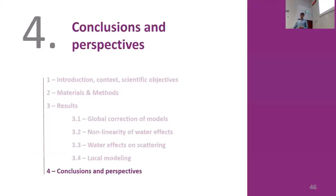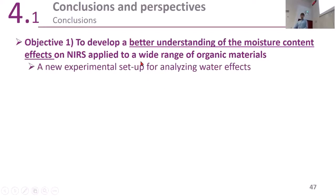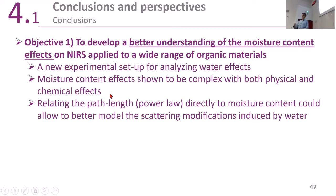So in terms of conclusions and perspectives, regarding the first objective, which was to develop a better understanding of moisture content effects on spectra, in particular when applied to this whole huge diversity of organic materials, we see that we have developed a new experimental setup that could easily enable us to analyze the water effects and build correction strategies. We see that the moisture content effects were shown to be both physical and chemical, and that we could relate the path length differences due to moisture content differences directly with a simple power law.